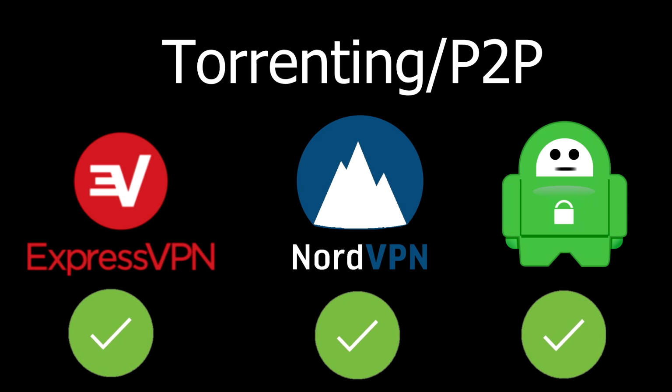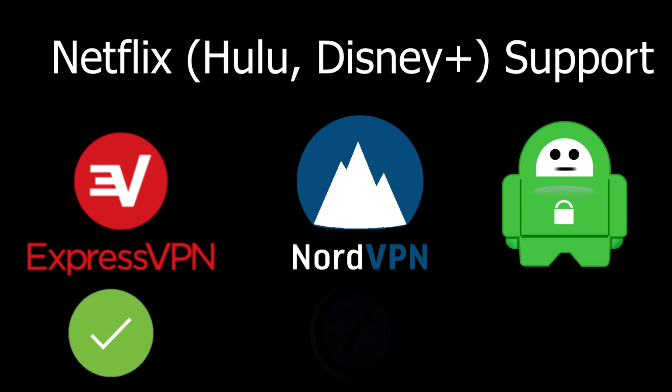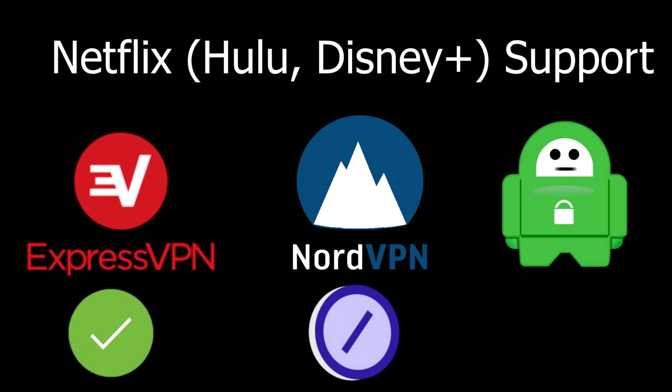Moving on, will these VPNs connect to Netflix, Hulu, and Disney Plus with all the new restrictions they put in to block IP addresses? According to the testing I've done, ExpressVPN has a great service that you can easily access Netflix with. NordVPN has a service that doesn't work all the time. Sometimes you have to disconnect and reconnect, sometimes you have to connect to a different server, but ExpressVPN and NordVPN both actively work on making sure that Netflix works on their VPN, and also Hulu, Disney Plus, and all the streaming services.